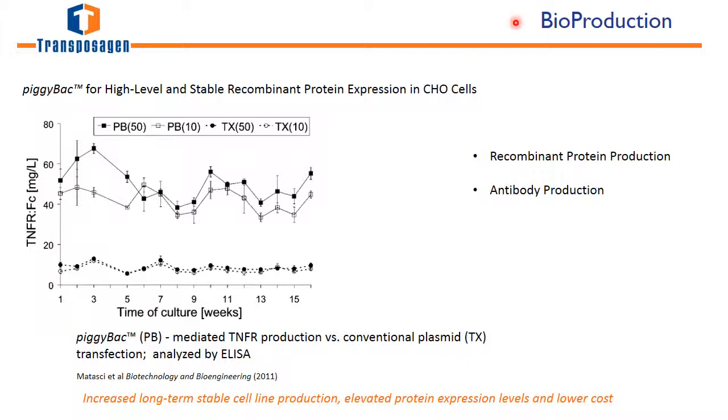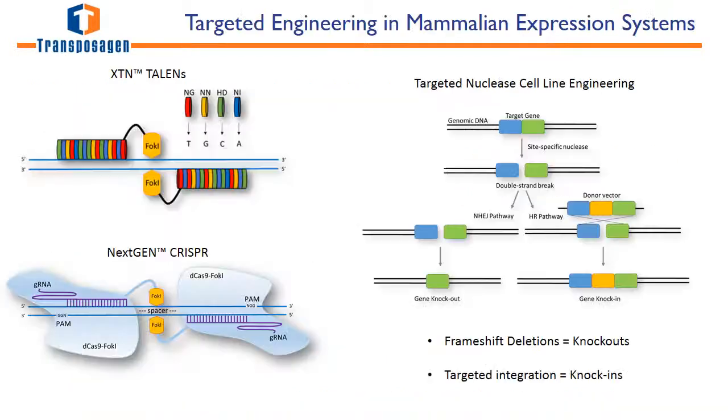So when used for bioproduction, all of these advantages can be utilized. The piggyBac transposon can be utilized to integrate recombinant protein genes, and this shows that when using the piggyBac system, you get a much higher level of expression and production in CHO cells than using traditional plasmid technologies. So it's more efficient for recombinant protein production and antibody production.